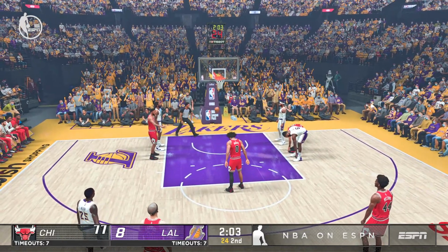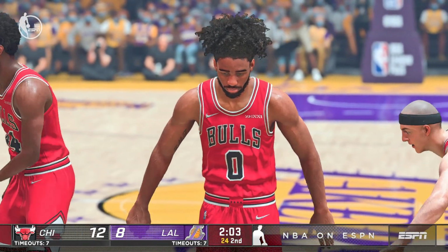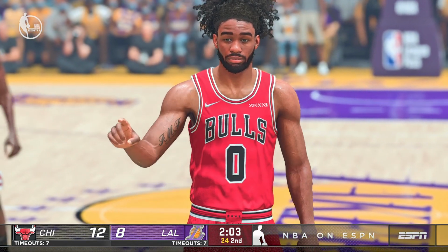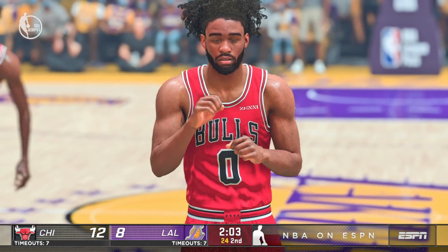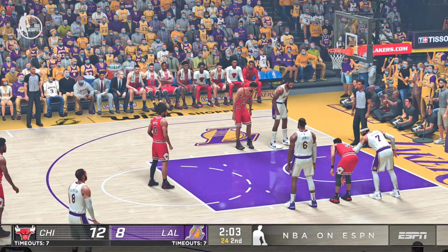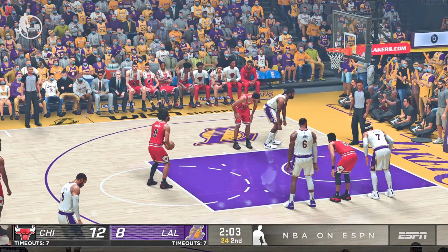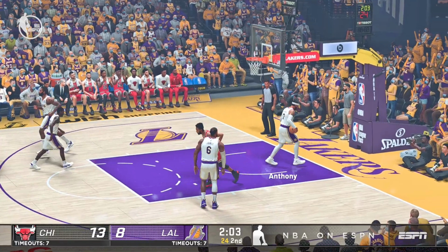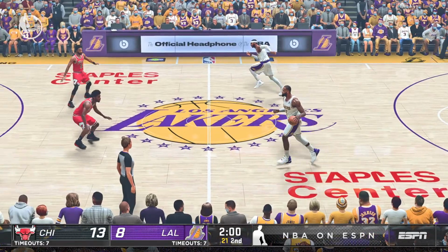And the first one at the line is good. And both free throws good for White. And that's another area where he is just a superb player. Excellent at the free throw line.